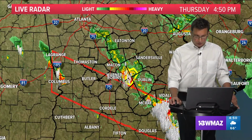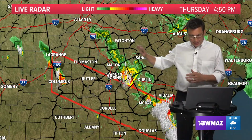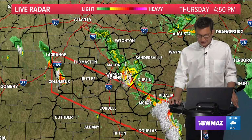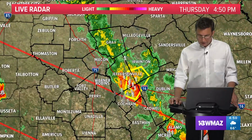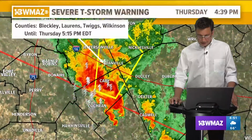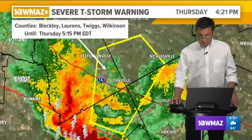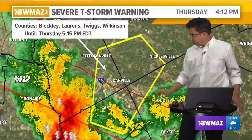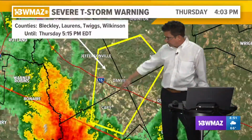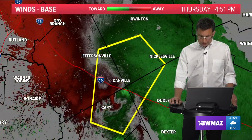So yeah, the low will still be spinning off toward the west through Mississippi and eventually Alabama and places like that. But as far as the severe threat, this is it, what's going on right now. Again, that severe thunderstorm warning is for Bleckley into Twiggs, Lawrence County on the extreme western end, and then into southern Wilkinson County. You can still see a little bit of a notch going on right here, so obviously something's still turning. Let's go back to velocity mode, see if we pick anything out.